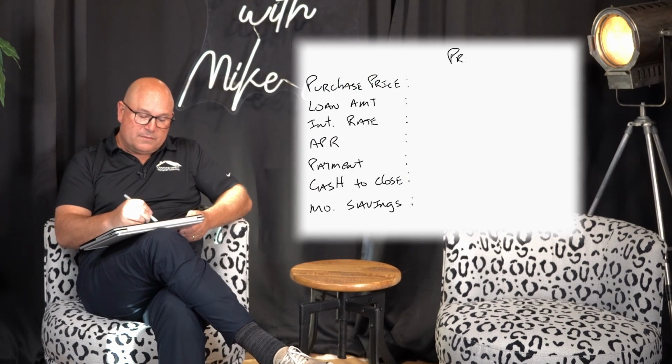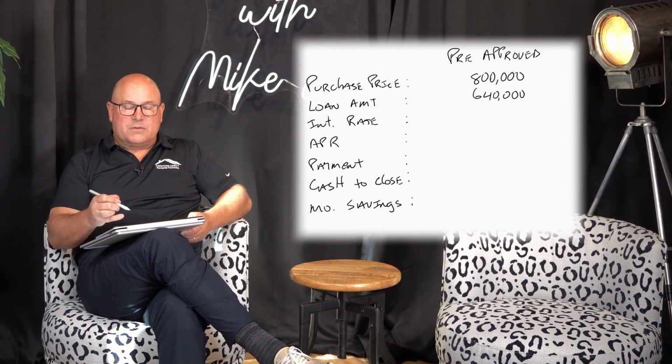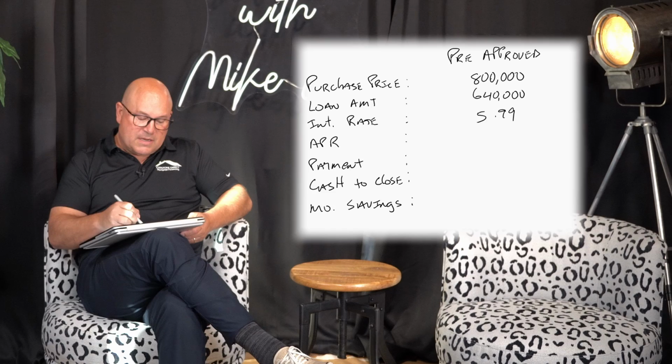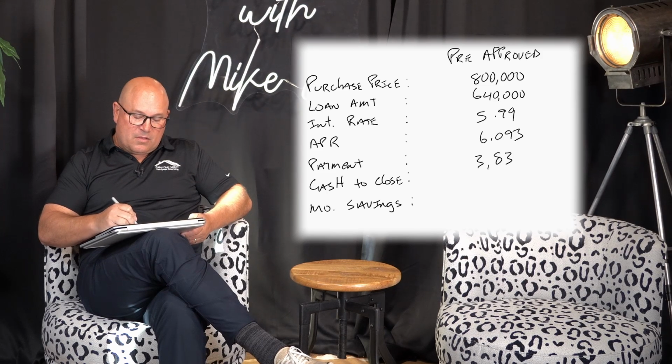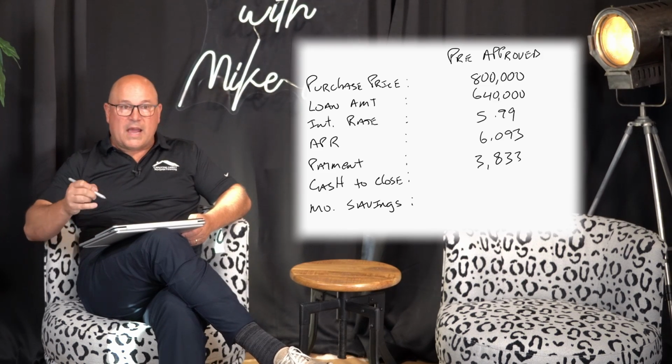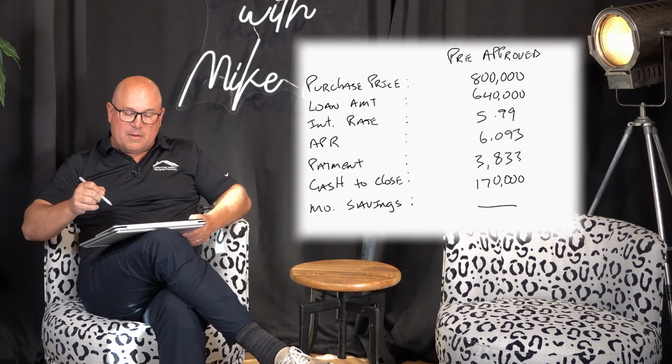So let's give an example here. Let's just say that you were pre-approved for an $800,000 purchase price. Your loan amount is $640,000. Your interest rate is 5.99%. APR ends up being around 6.093%, and your payment is $3,833 per month. Your cash to close ends up being about $170,000. I'm not going to show any monthly savings here. What I'm going to show you is actually how to get to a higher purchase price.